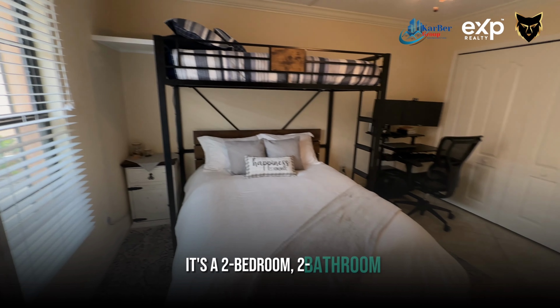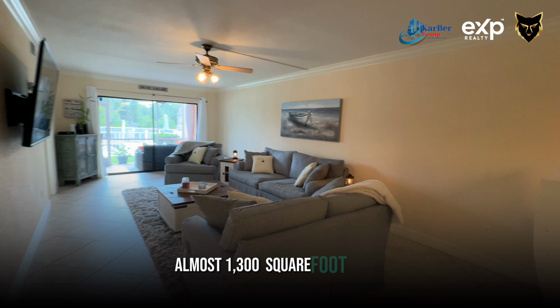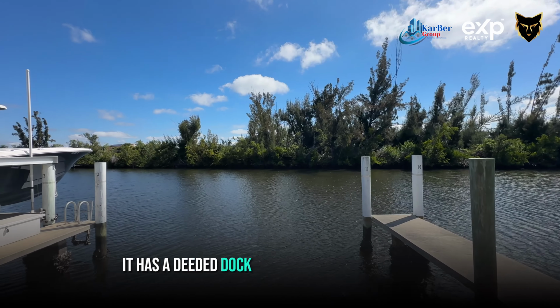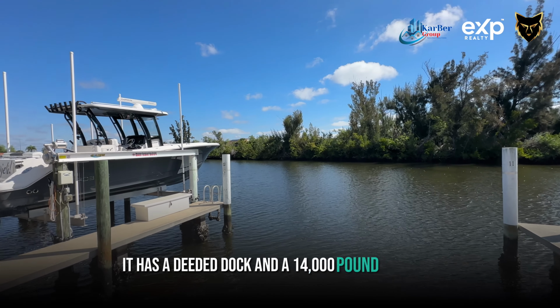It's a two-bedroom, two-bathroom, almost 1,300 square foot condo located right on a golf access canal. Now the best part is it has a deeded dock and a 14,000 pound boat lift. If you're the type of person that likes to go out island hopping, a day of fishing, this is a great opportunity for you. You can be out to Charlotte Harbor within about 20 to 30 minutes.